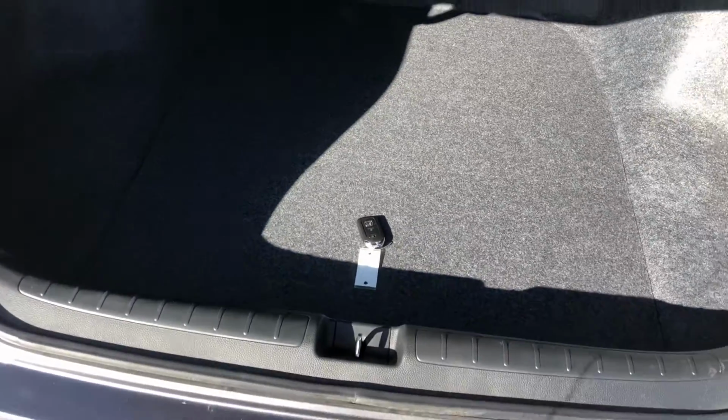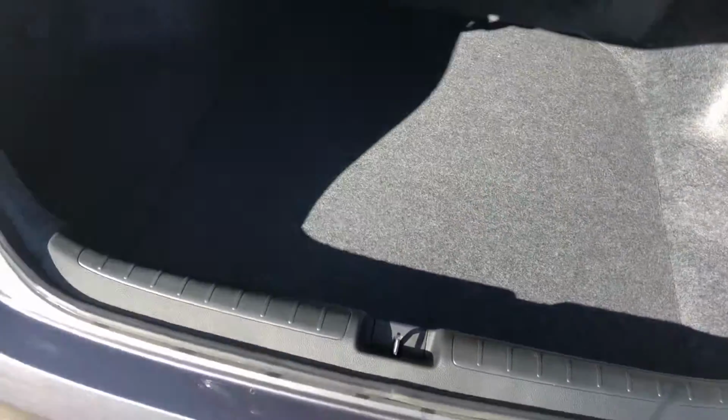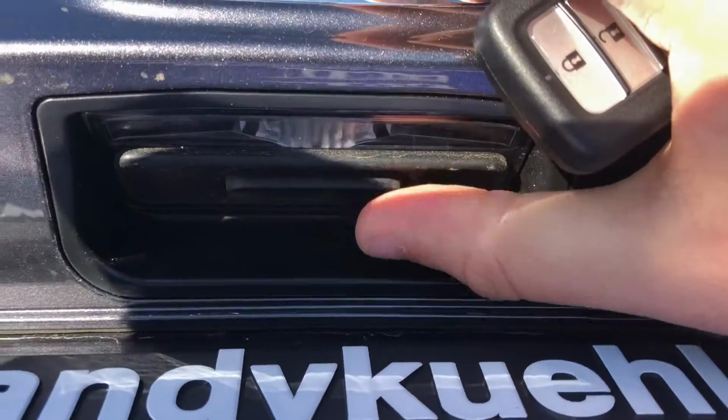It's gonna be a 60-40 split, so pull that and pull that, so you can choose how you wanna do it. Pretty much those seats will come right down if you need the space. Cool thing is, I left it in my jacket, gym bag, purse. I just dropped it in there. You cannot lock your keys in the trunk. Not going to happen today. You're also going to have a little release for your trunk button right here.